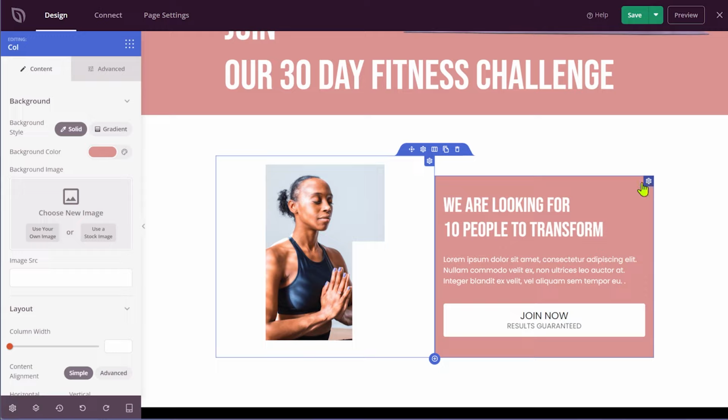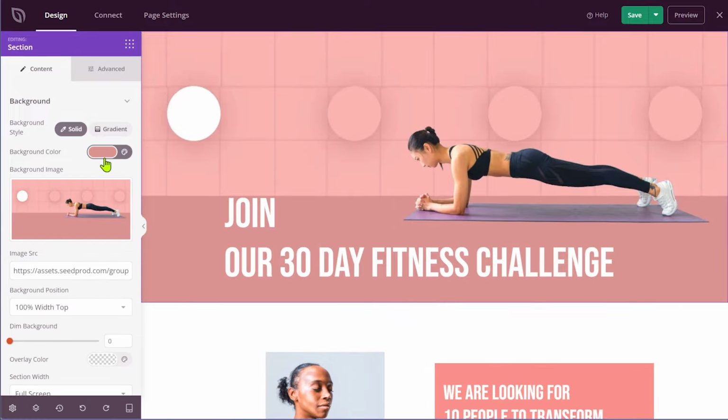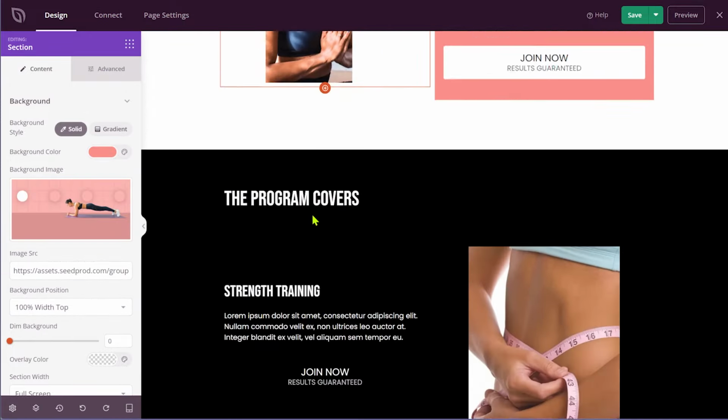Let's say I'll click this icon here, and I'll change the background color. So I'll select a slightly different tone, something like this, let's say. I'll copy this hex code because I want to customize something else as well. So I'll just close it, and I'll do the same thing for this one. So for this block, I'll go to background color, and I'll change it to this, and close. And now we've made a couple of changes pretty easily, right?